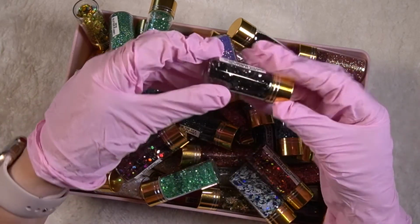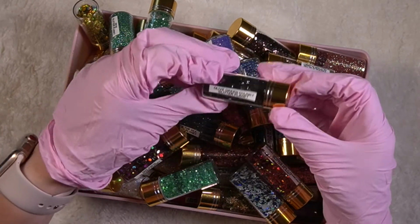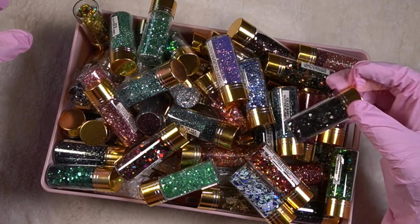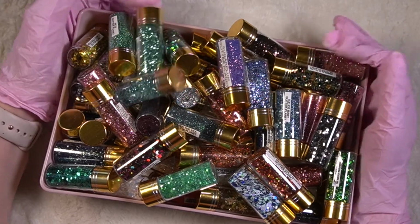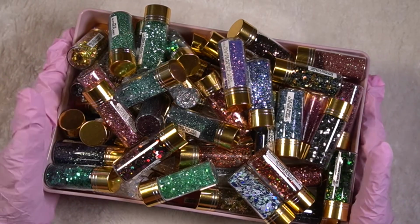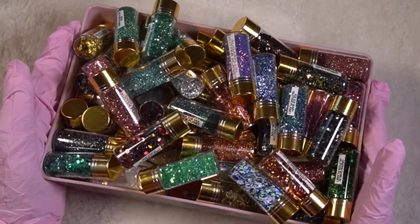So I was wondering what you all think. Do you think this looks much better? And now I've just got the task of sorting it all, organising it in colour, and then getting them all up on my shelving unit. So, hope you like this, guys.